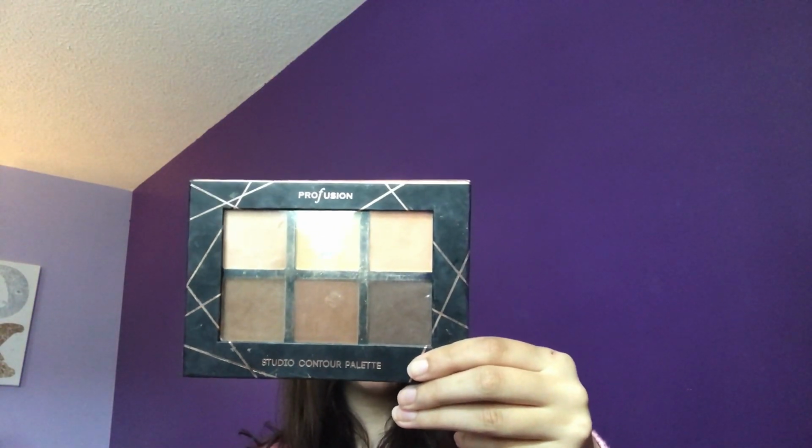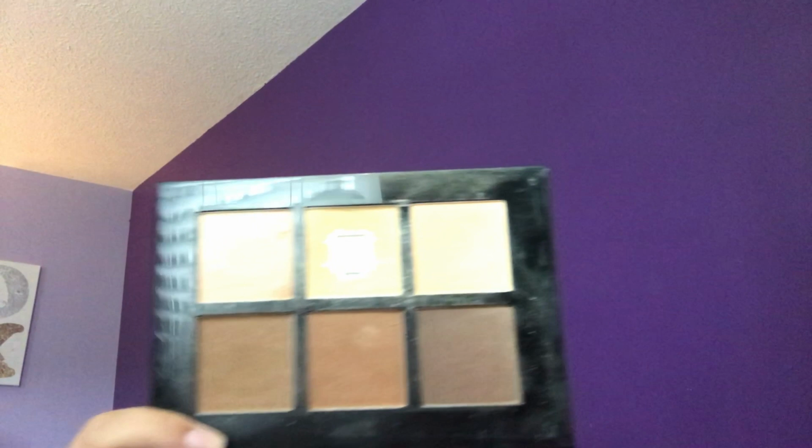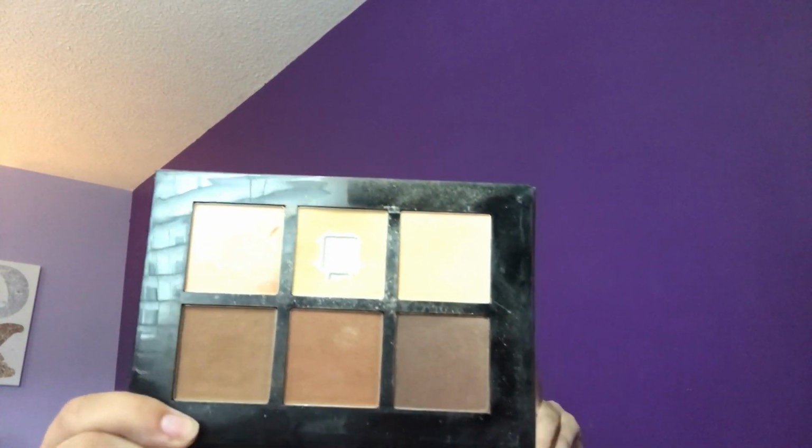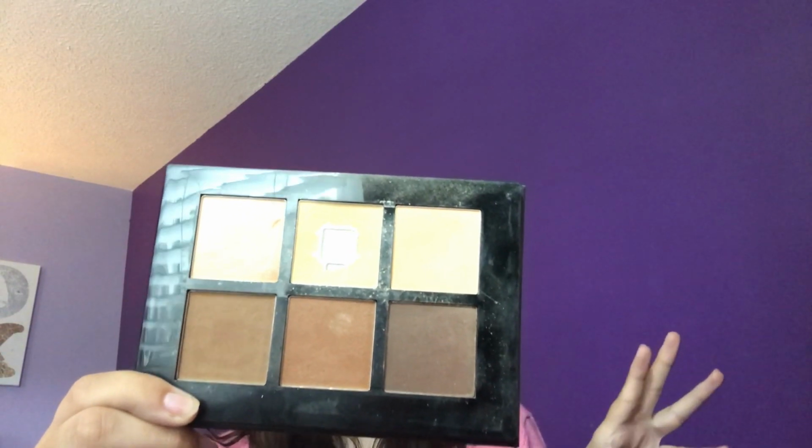Okay, and then I have my Profusion Studio Contour Palette. I really like this contour palette. It's such a nice contour palette. You have 3 contours, then 3 like highlight setting shades, which I really love. I love this palette and everything. I think it's a really nice palette for contouring and highlighting and everything.